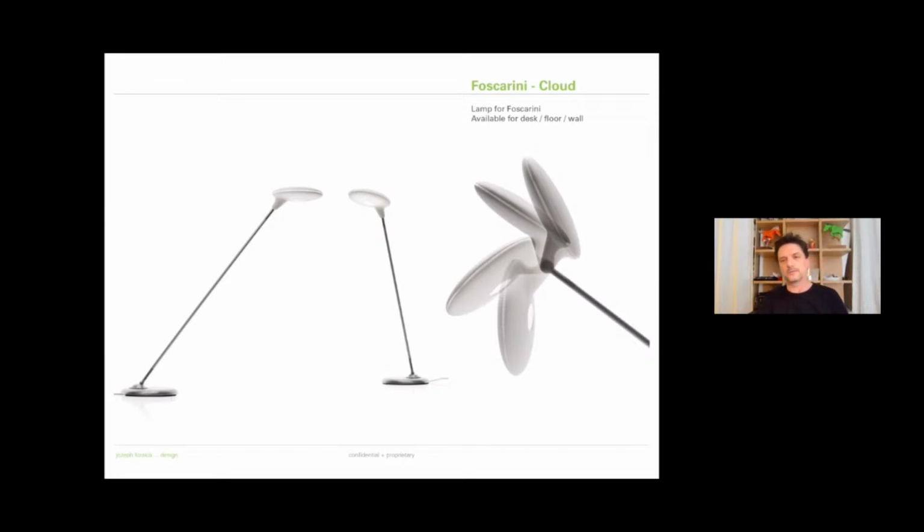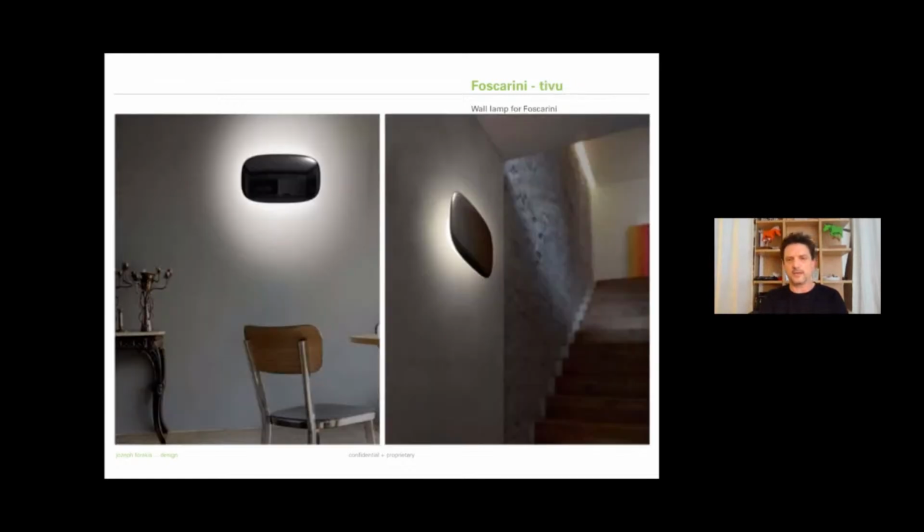Cloud was my answer to a more visually but also mechanically evolved answer to the typical task light for desk use, trying to synthesize all the parts in formal simplicity but also mechanical simplicity. In fact, the invention of the mechanism at the base requires only one simple coil spring for the full complete adjustment of the arm and also the adjustability of the head.